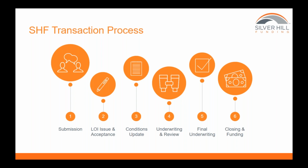So after that step, we get to the LOI issuance and acceptance. Our sales team can usually issue an LOI within about 24 hours of submission. And they will go over with you, either your account rep or a sales associate will review the LOI checklist, the terms, and any other questions that you may have, and kind of help you through that step in order to get the loan into processing.